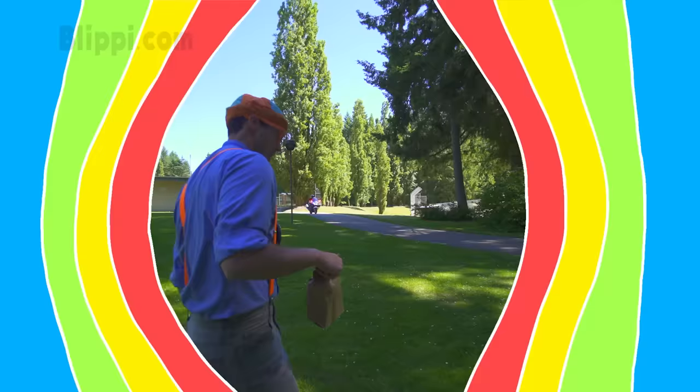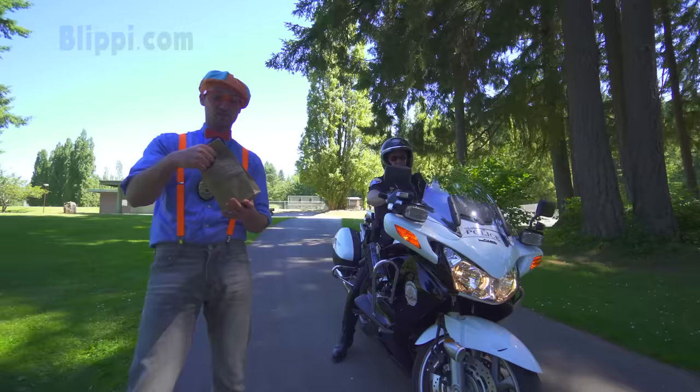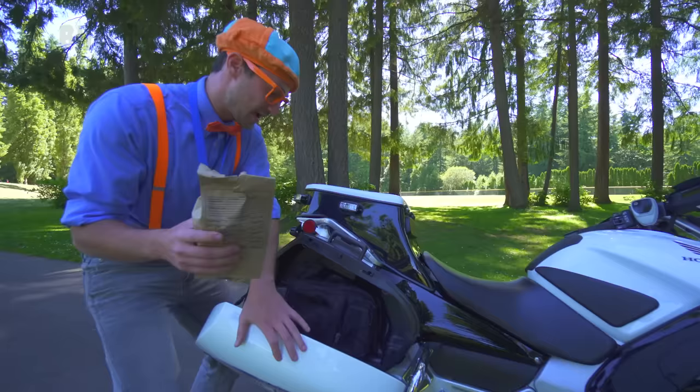Whoa! Look at what it is! Wow! It's a police motorcycle. And this is what's gonna be used to transport the evidence. Here, come here. Wow, look at it. Okay, first things first, let's put the evidence in the back of this motorcycle. Okay, now it's safe back here.